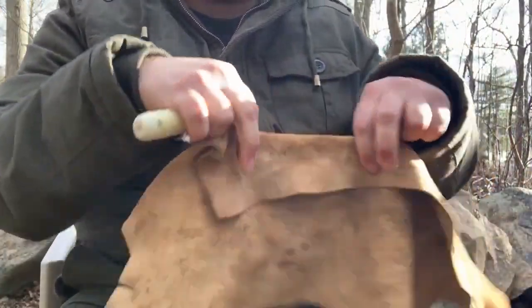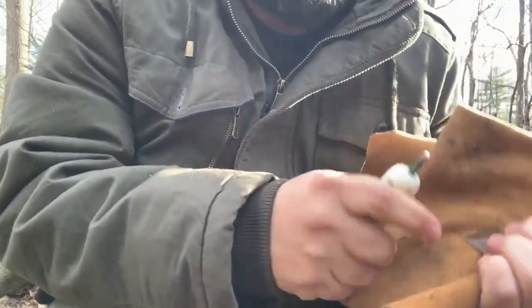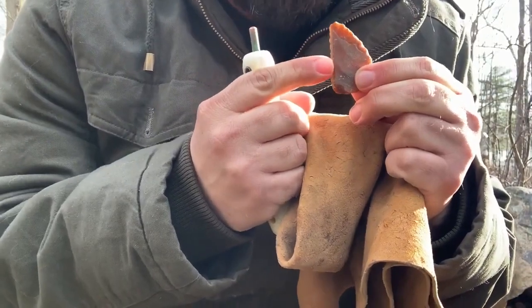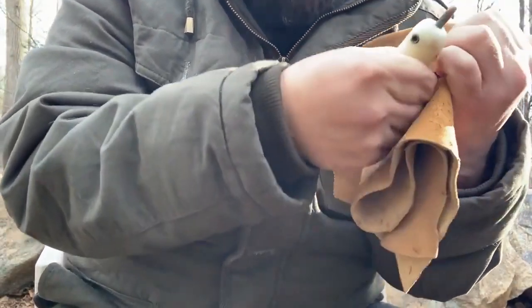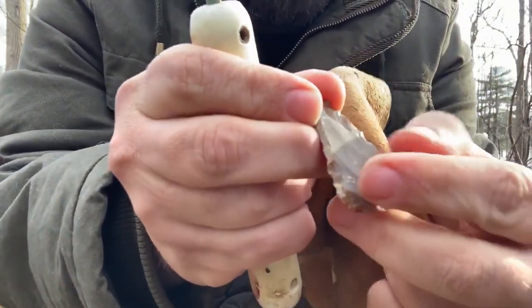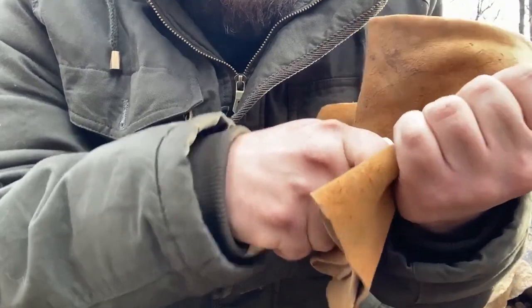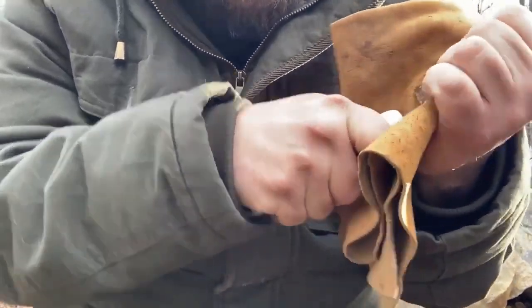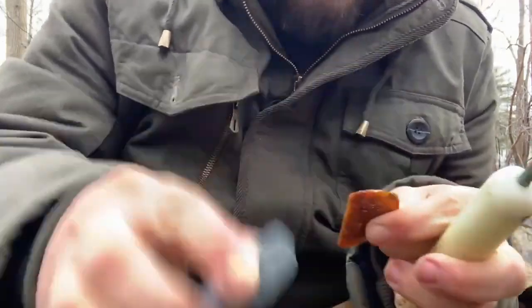All right, just gonna take my piece of leather and fold it up. Protect my hand. Now, since this side here does not have flakes on it yet, I'm gonna zigzag it. So I'm gonna flake off one side like that. Flip it over. Other side. See, I'm taking little tiny flakes right there. Flip. Flake. Flake. Up this edge. Flake, flake, flake. So, grind it again. All right.